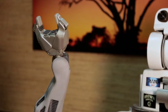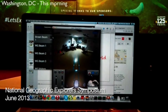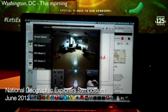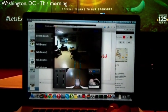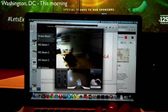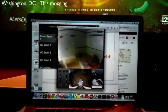I just want to show the Suitable Technologies Beam remote presence device. So I can access this system from anywhere around the world. I was sitting right here where Aaron's sitting this morning. I was like, all right, I just want to go check in the lab. So I beamed into this system and essentially drove around my lab. I can just do this myself.